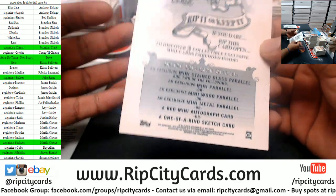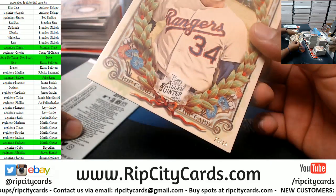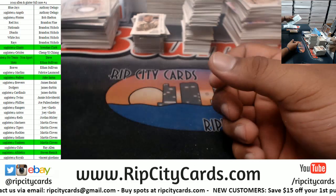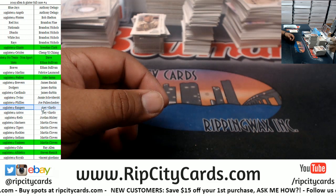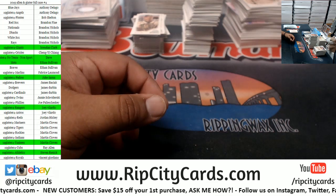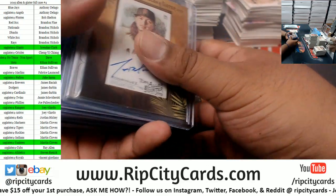So we got a triple rip, a double rip, and then two other rip cards. Four total rip cards in one case? Pretty sweet. There you go, Rangers. Joe Pa. Oh, my bad. I'm sorry, Joe Pa. Joey V. Little hit for thee. All right, so that's going to do it for the break. So let's do a recap here.